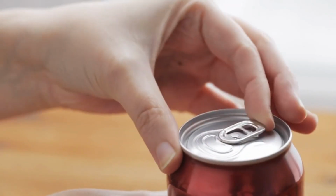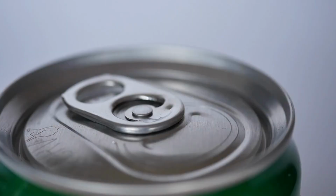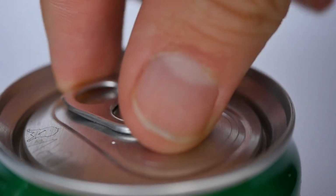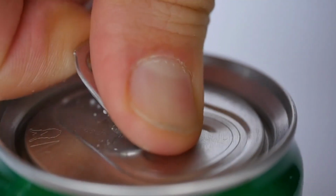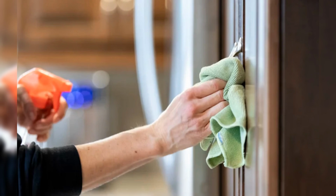Aim for several light taps, focusing on different areas of the can. Once tapped, open the can slowly to allow any remaining bubbles to escape gradually, keeping the contents from spilling or foaming excessively.